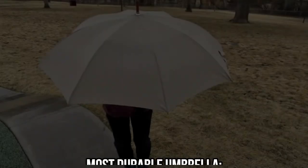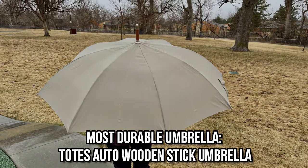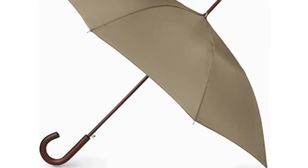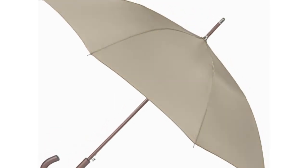Number 7. Most Durable Umbrella. Totes Auto Wooden Stick Umbrella. Full-length umbrellas are the most durable, and this one from Totes is the best in its class. The frame of this umbrella in particular is comprised of fiberglass and wood, two high-performance and long-lasting materials.